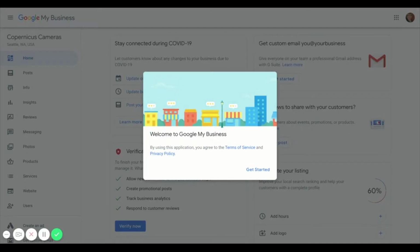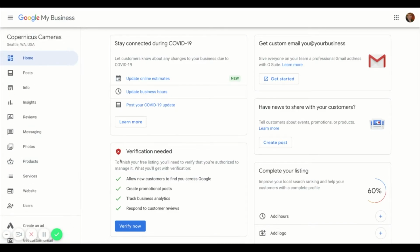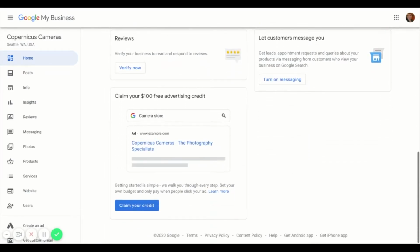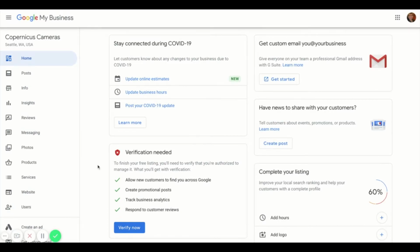Ta-da! Google My Business dashboard is waiting for me to add all of my business details. As of July 2020, this is what the Google My Business landing page looks like. It could change tomorrow, so apologies if it doesn't appear this way to you today. Here we're presented a dashboard with 2 columns of information that you'll want to complete as much as possible. The right side of the menu is larger and it's filled with prompts as you begin.